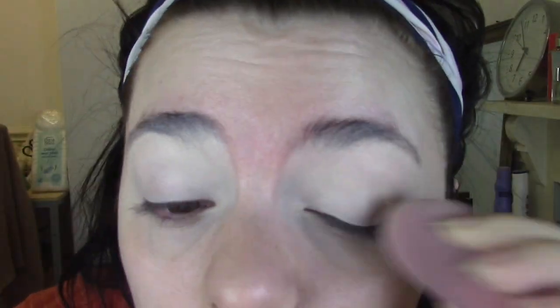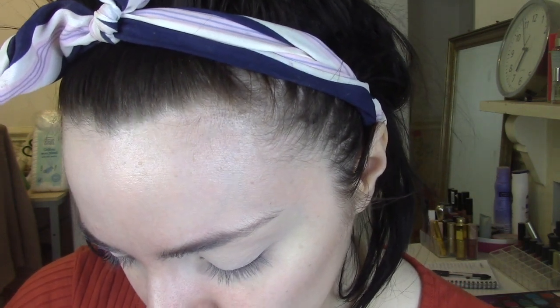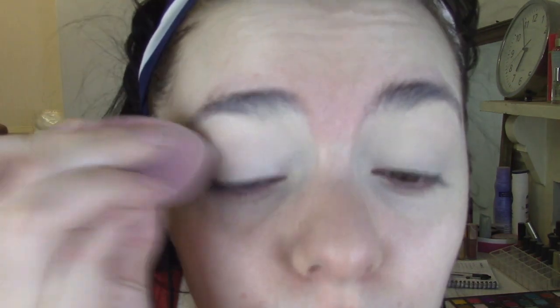I feel like the MAC one has a lot more kickback in it, whereas the Bell one doesn't actually have a lot of kickback. And using the Bell powder on the other eye. I don't know, so you can get Bell products on Amazon in the UK. I don't know what countries they're available in. I assume that they are available in more than just the UK. I'd have to look into that, but hopefully it is international.